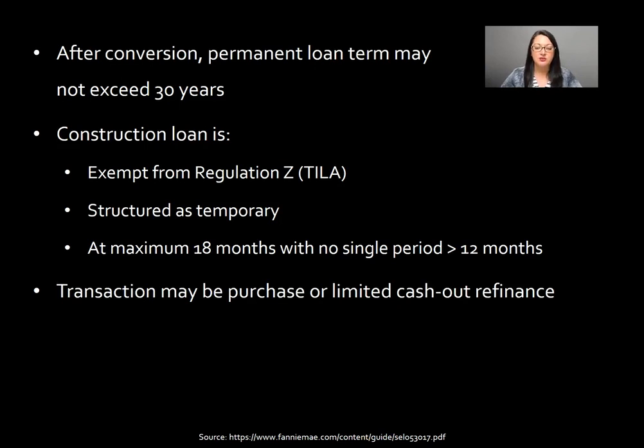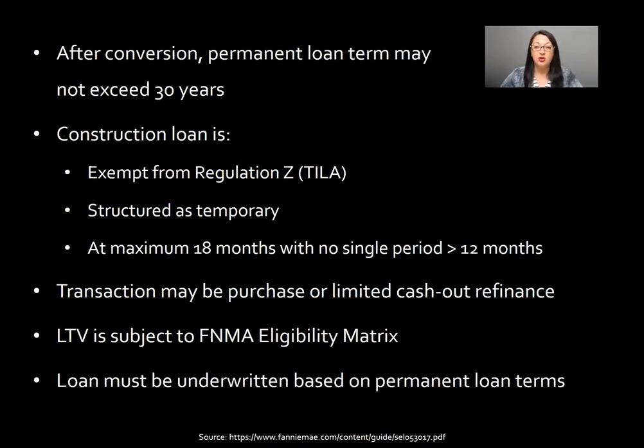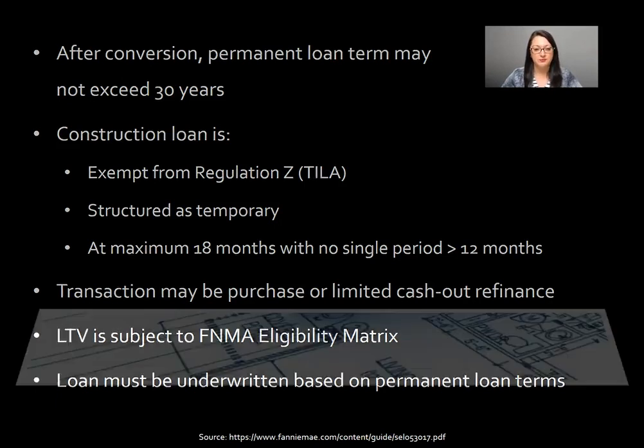Now, when it comes to the single closing, the transaction itself may be a purchase or a limited cash-out refinance. In just a second, I'll explain the difference between the two. For the single closing transaction, the LTV is going to be subject to the standard Fannie Mae eligibility matrix, and the loan will be underwritten based on the permanent loan terms.